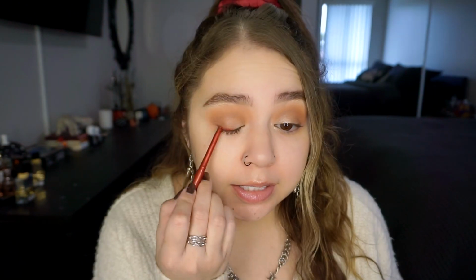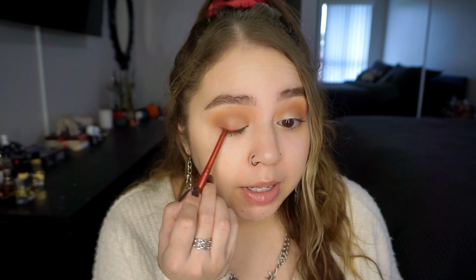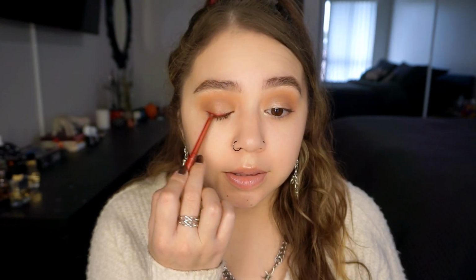And then for the liner, with the ColourPop Cream Gel Liner in Be My Baby, I use this as a base and then I'll go over it with that shadow. Taking that really thinly across the eye and then I'm gonna wing it out. It's raining outside, so the lighting keeps changing.